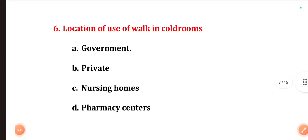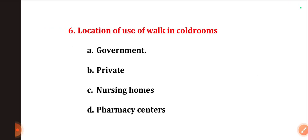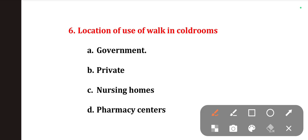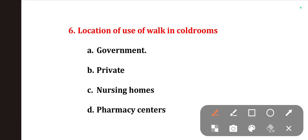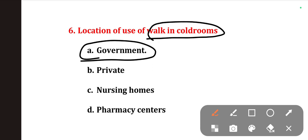The next one is the location of use of walk-in cold rooms. So among these four options, where can we see walk-in cold rooms? Options are government, private, nursing homes, and pharmacy centers. So the right one is only government. Only in the government sector can we see walk-in cold rooms.